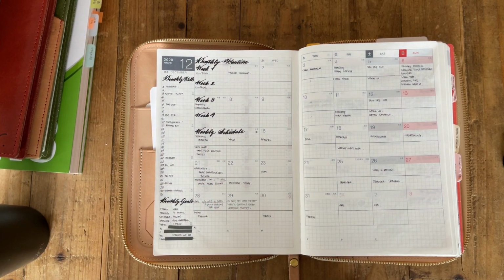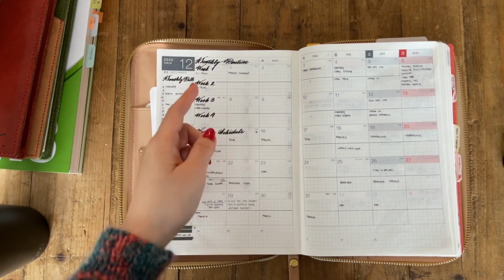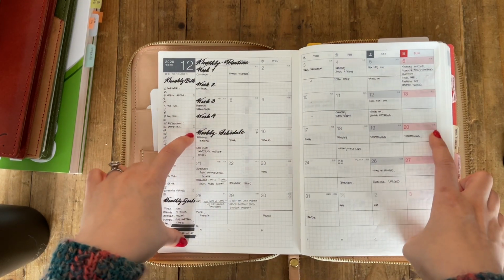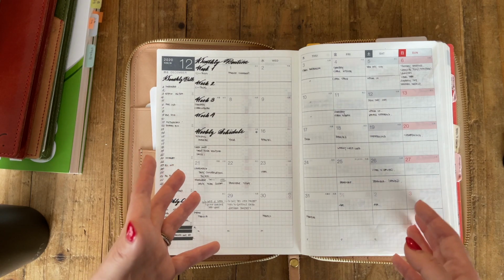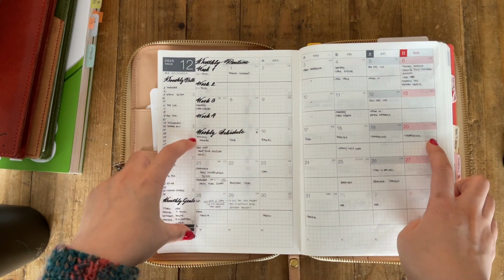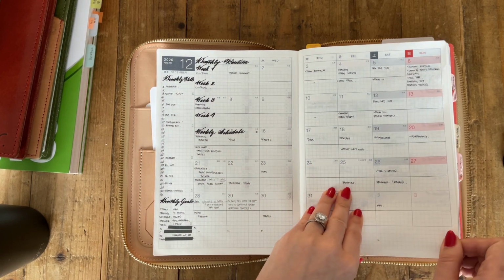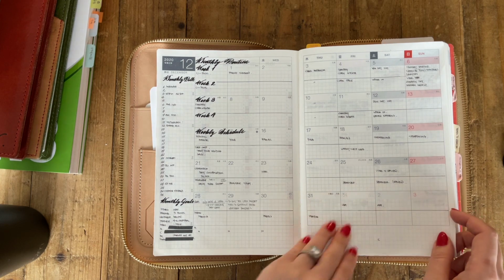And then I just write out what I'm supposed to do each day based on the days of the week. And this is what I reference when I go into a new week. So when I open up a new weekly spread, I just reference this page, and it's easier for me to start it out that way instead of, again, looking at a blank page.